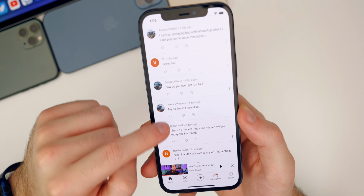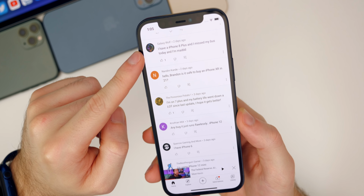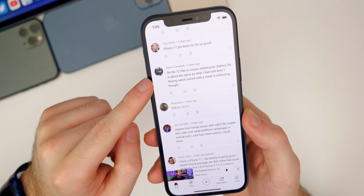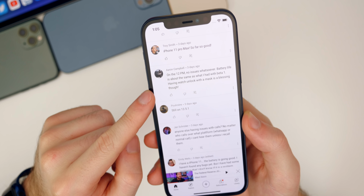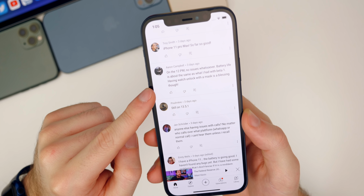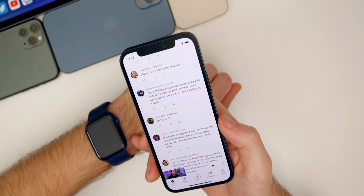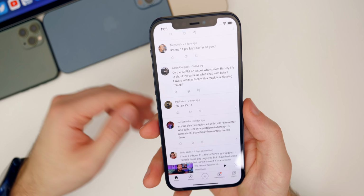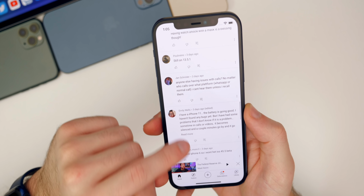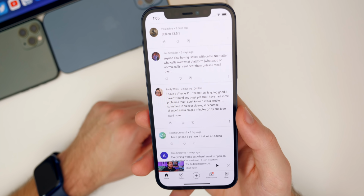Green tint issue, as you can see right there. Somebody has an iPhone 8 Plus and they missed their bus today. So that is a great bug there. Thank you for pointing that out. Aaron here with his 12 Pro Max says he has no issues whatsoever. Battery life is about the same as Beta 1. Having Watch unlock with a mask is a blessing though. So yeah, I agree. The unlock with the mask, I do that all the time, and it's actually much more accurate here in Beta 2 than it was in Beta 1. So definitely no complaints there, and I love that feature. I can't wait for that to roll out to the masses because a lot of people will really enjoy that feature.